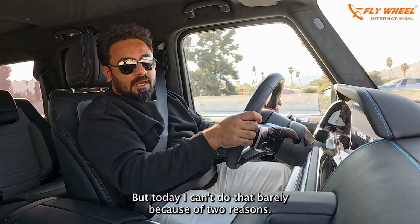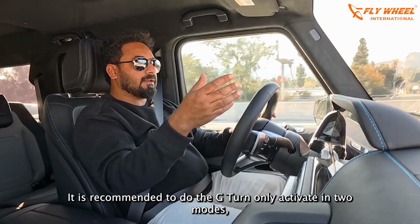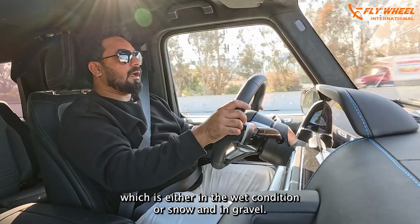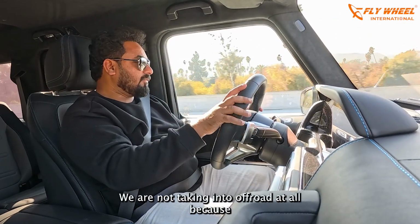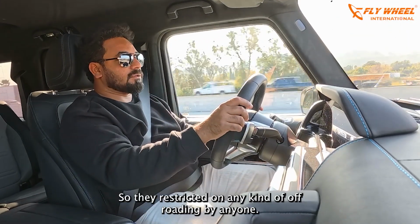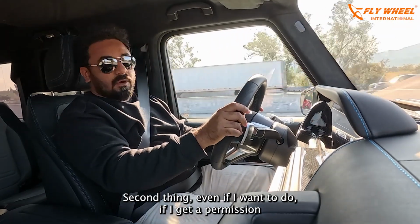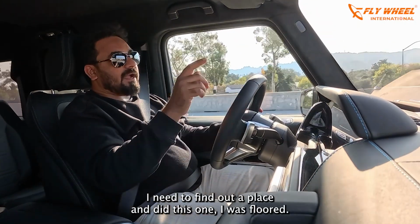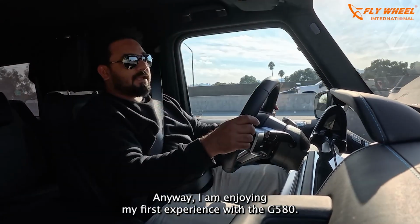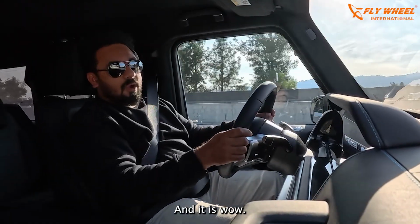But today I can't do that, mainly because of 2 reasons. It is recommended to do the G turn, or it only activates in 2 modes, which is either in wet condition or snow, and in gravel. We are not taking it off-road at all, because WCOTY wants this car to be driven for many other jurors also. So they are restricted on any kind of off-roading by anyone. Second thing, even if I get permission, I need to find a place, and in this 1 hour slot I don't think I can. So that's a challenge we have. Anyway, I am enjoying my first experience with the G580, and it is wow.